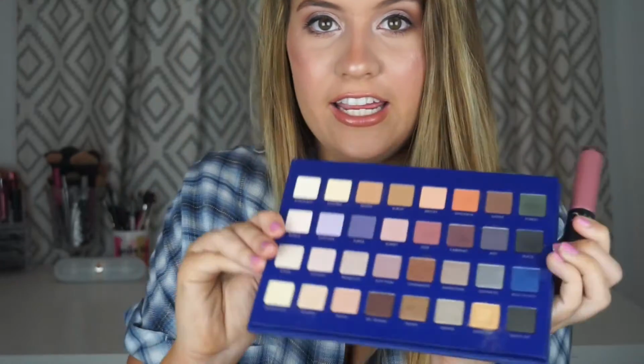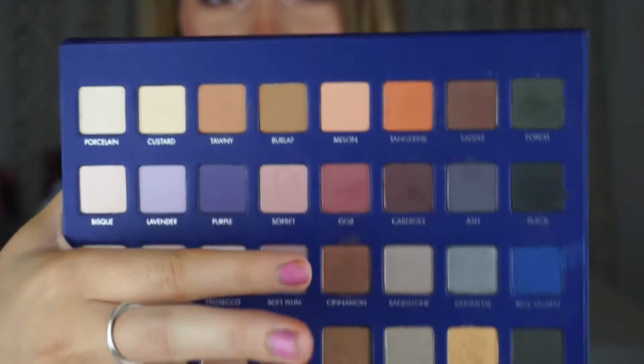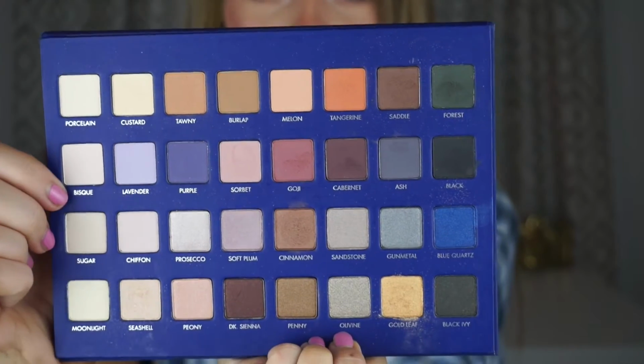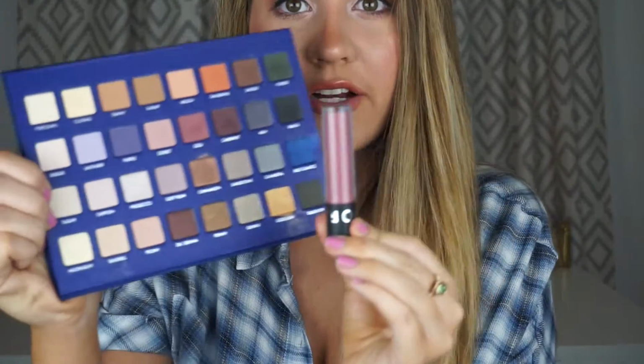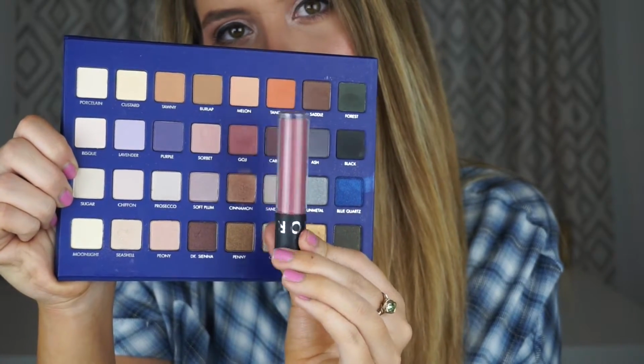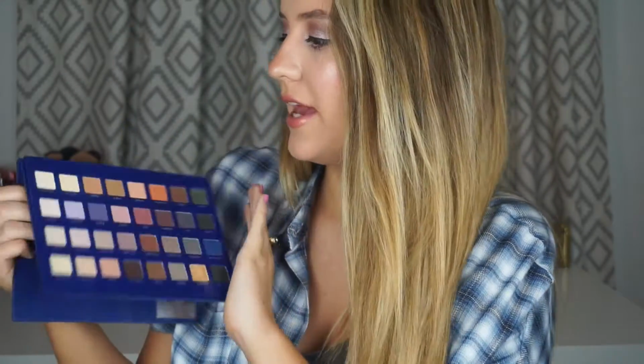This shade right here is the definition of my everyday lip color. Whenever I saw that, I was like, ooh, let's switch it up a little bit and try that with eyes. Here's the lip color and here's the eyeshadow. Do y'all see what I mean? Yeah. Anyways, I've just been loving this palette. It's a lot of fun to play with.